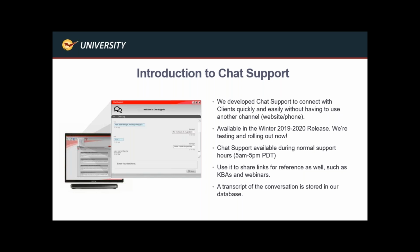You can use it to share links. So if you're trying to reference something, you say, hey, I don't understand this knowledge base article, you can go ahead and copy the link into the chat support box there and send it to us. Just kind of a good way to let us know what you're talking about. Maybe we can be on the same page. And then in return, we'll send you links as well.